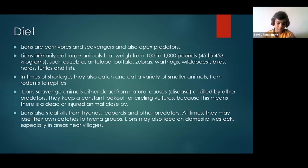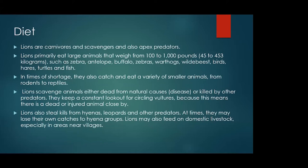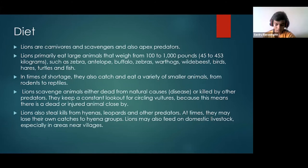Finally, they usually avoid fully grown adult elephants, rhinoceros, and hippopotamus, and small prey like hyrax and monkey. Are there any questions?